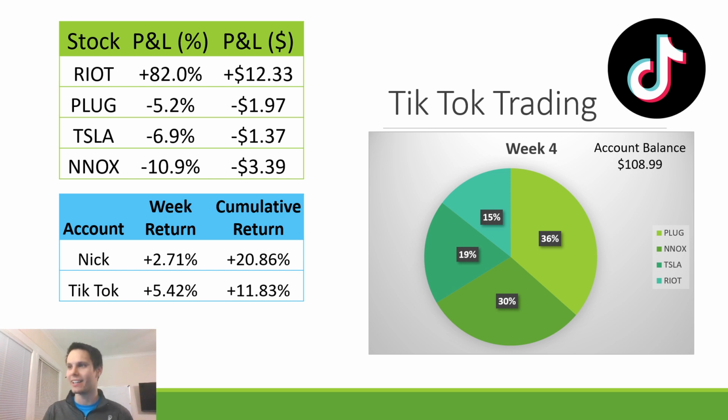And I was able to get an 82% return buying at the open on Monday morning and selling at the close on Friday. So if you guys had switched the percentages around, with 36% on Riot, that would have really caught up to my trading. You can see down here on the week, you guys outperformed me, 5.4% on the TikTok trading account, 2.7% for myself. I'm up 21% almost on the year, while the TikTok trading account's up 11.8%.